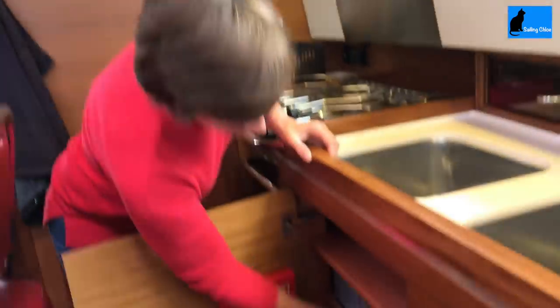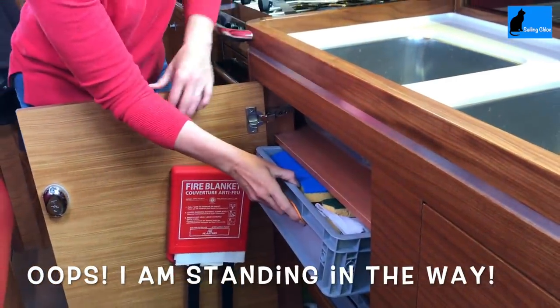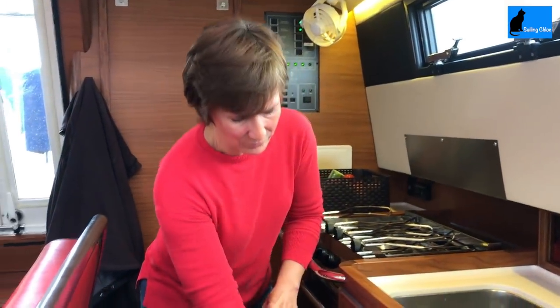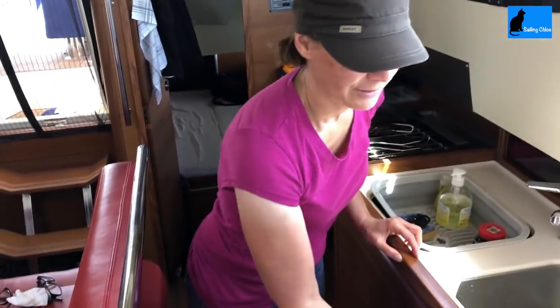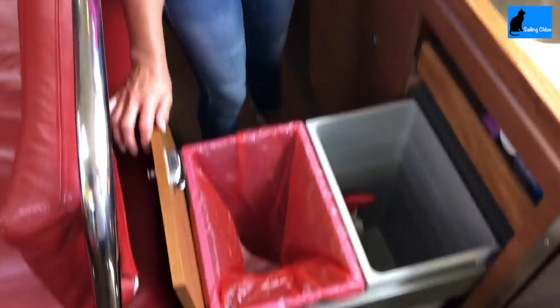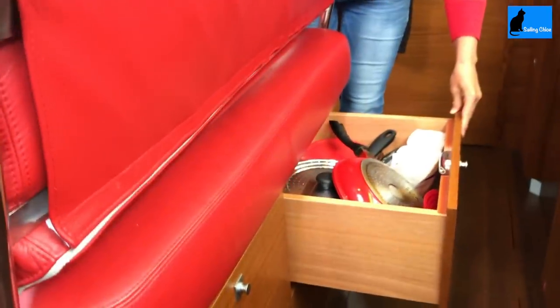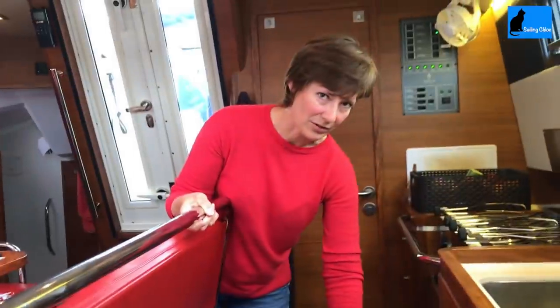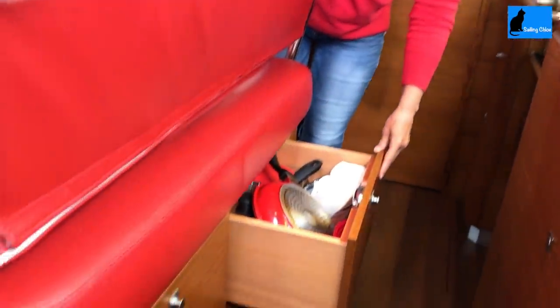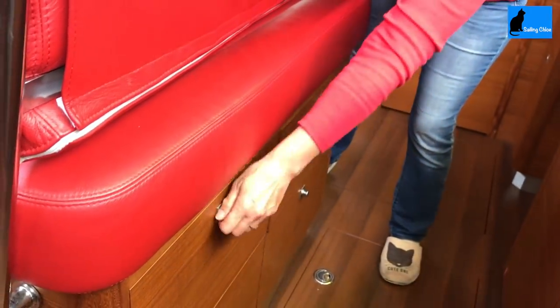There is lots of storage in the galley. We have slide-out plastic containers that were provided by Garcia, so they fit perfectly, and two bins for trash and recycling. These are the most handy storage areas in this particular galley. We use these constantly, and so we store the most common items here.